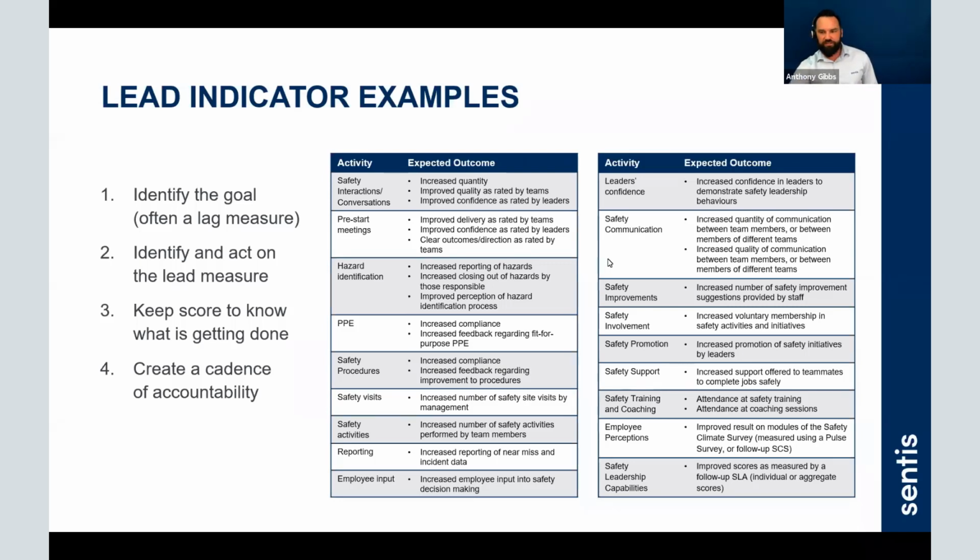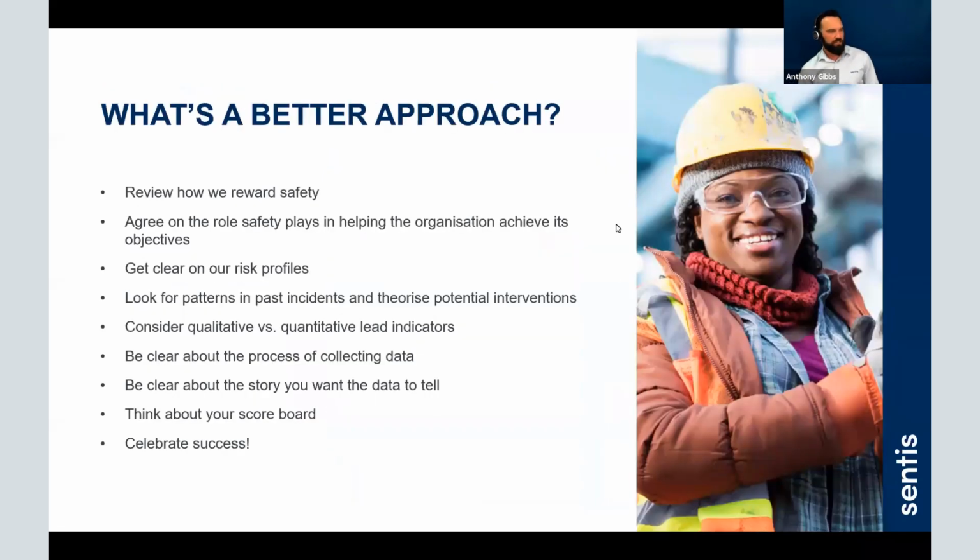So as you consider this for your organisation, what we'd encourage you to think about is: review how you reward and recognise safety, and agree on the role safety plays in helping the organisation achieve its objectives. So how does a safe outcome drive the organisational objectives that we've set? We want to get clear on our risk profile.